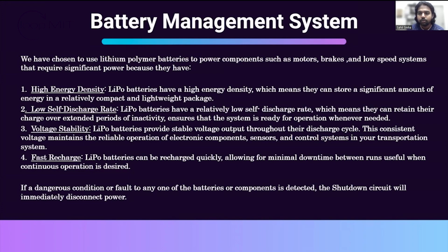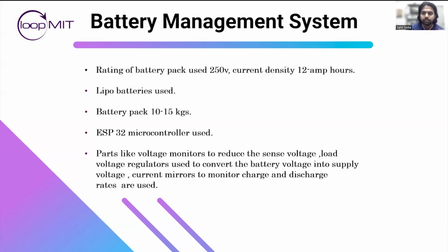So we are able to determine and configure the entirety of the battery management system and how it is going to be implemented in the pod. So it is all manual, so that we are able to control what goes where and how much current and power and voltages are required. Here are some of the briefs that we have taken under.